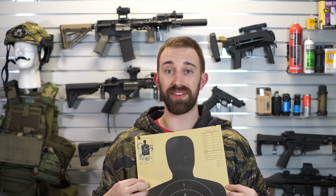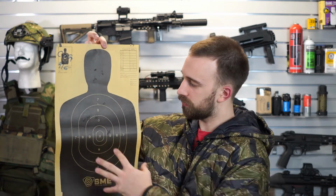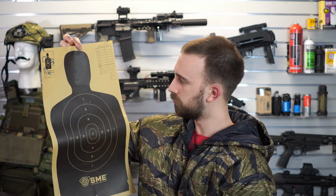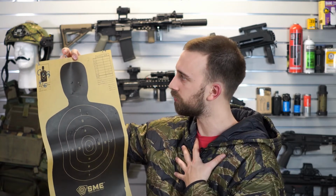I mean, the paper itself is profiled at a human-sized torso. However, looking at the profile size of the human silhouette, that's probably about the silhouette size at 100 feet. So overall, using the iron sights, I do need to clarify that I wasn't using any type of optic system. This is completely stock configuration. So do allow for a little bit of leeway when it does come to the shooter, which was myself.